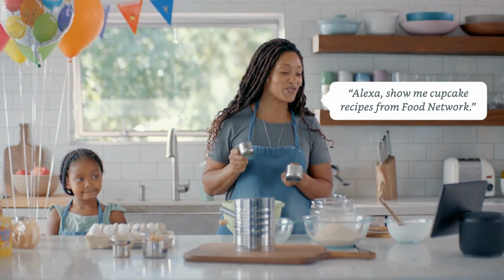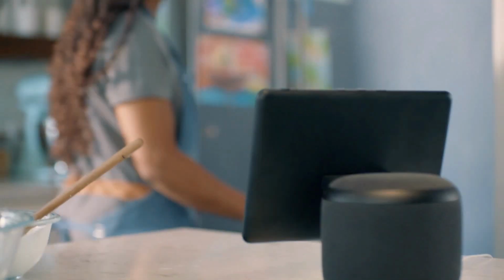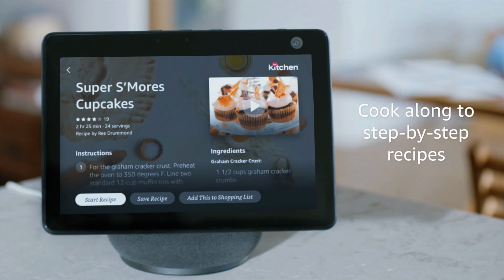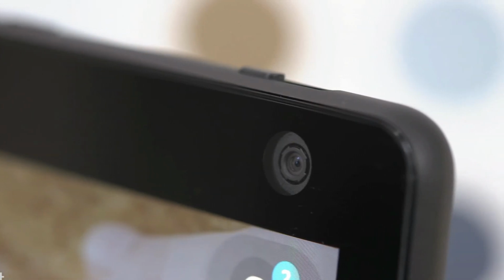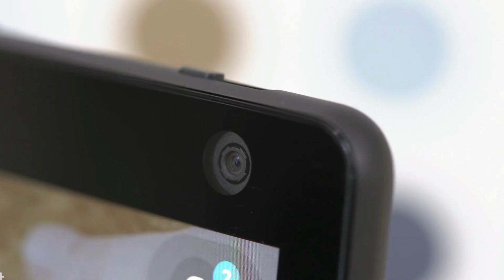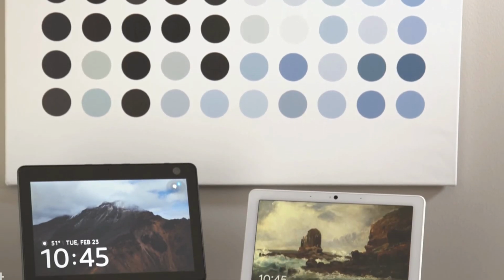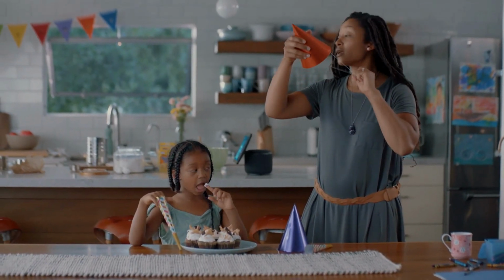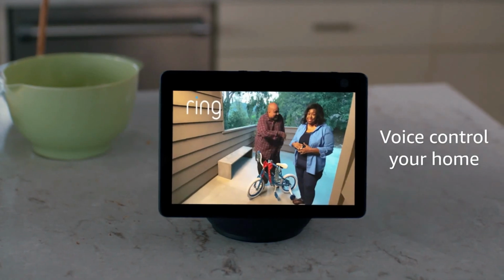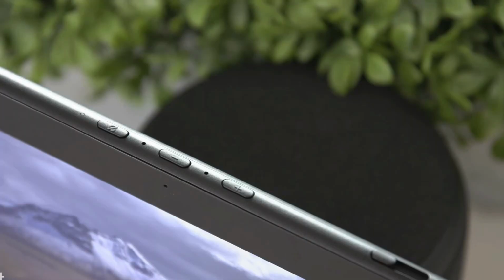Elevate your entertainment with premium directional sound and a vibrant HD screen. From streaming your favorite music to binge-watching the latest shows, the Echo Show 10 delivers an immersive viewing and listening experience like no other. Take control of your surroundings with Alexa's voice commands. From managing smart home devices to accessing personalized recipes, accomplish tasks effortlessly with just your voice.